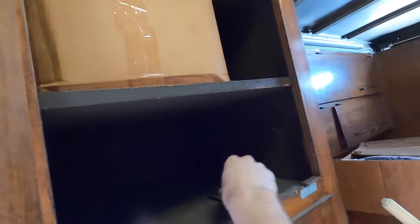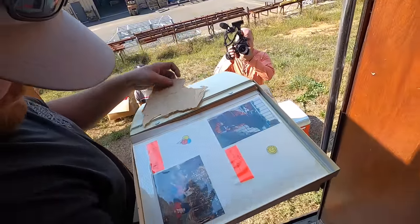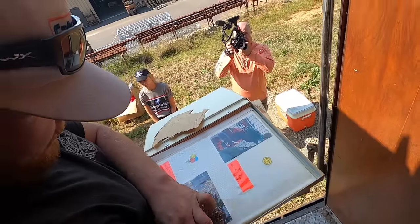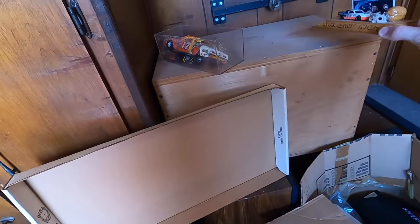This is a scrapbook that a fan made for Darrell and Stevie. How cool is that, man? You got people that never met you in your life, with pictures of them. Yeah, of your fan. And he kept it. Yep. Wow. There's poetry in here, too.